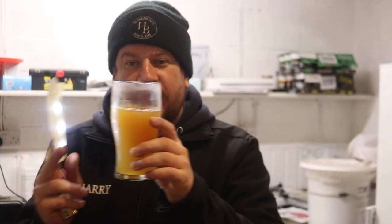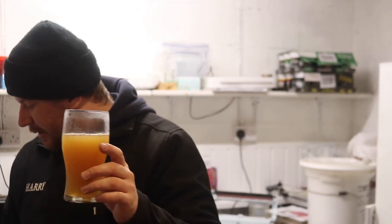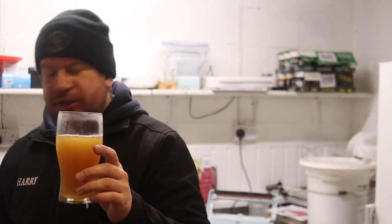But look at the colour of that. I think once it's carbonated, maybe settled out a touch more, it will look the part. I mean, it already kind of does. So, now you've seen what she looks like with the light behind her. Let's see what she smells like.